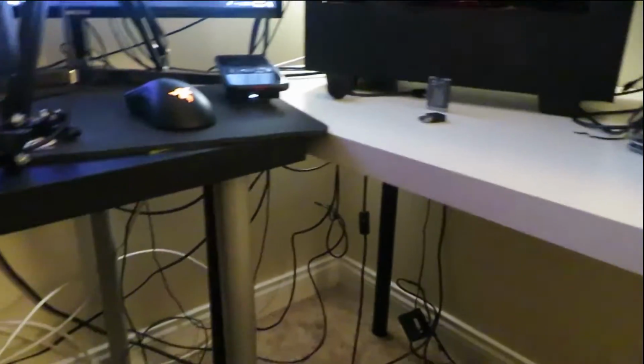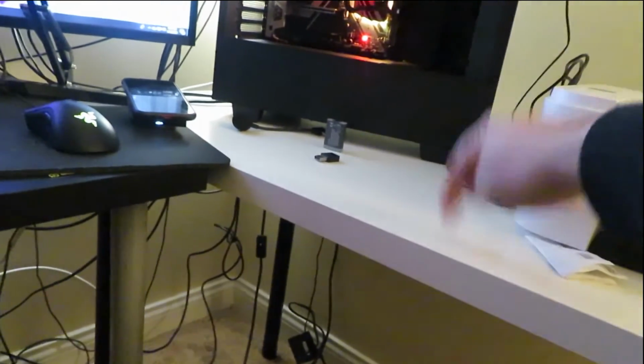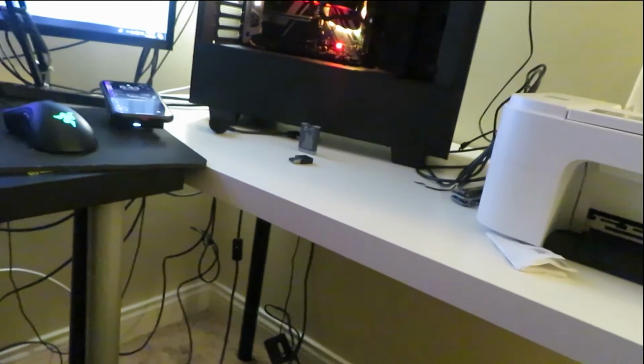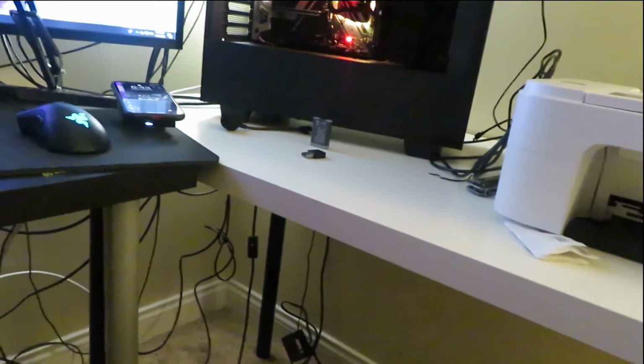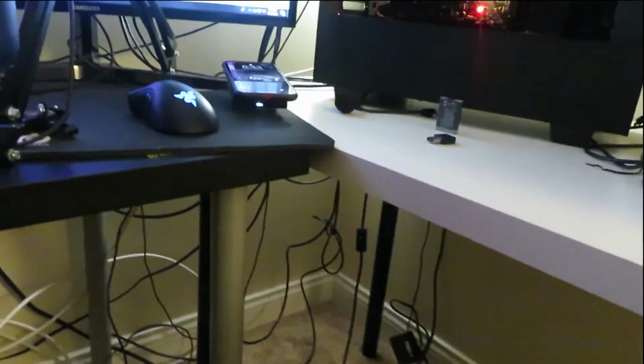I believe I got both of these desks with the legs for right around $30, which you can get at IKEA. I don't know if the black one is currently on sale, but last time I checked, when I went and bought this one, this white one was on sale. The tabletop was $8.99 and the legs were $2 a piece. So it literally is fantastic, guys. I don't know what else to say about it.